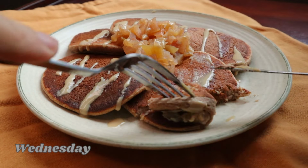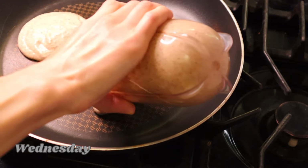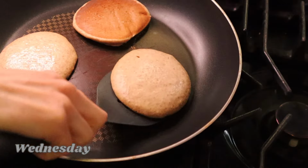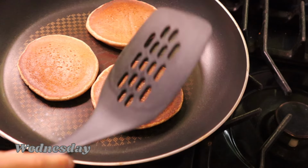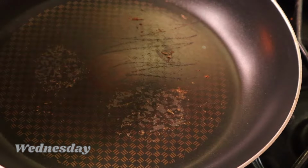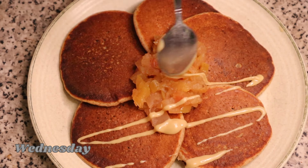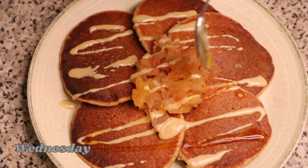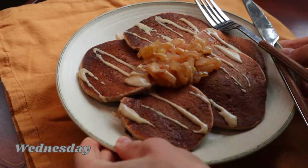So on Wednesday, I had a little bit more time in the morning, so of course I decided to make some pancakes. I'll link the recipe for the pancakes down below. But yeah, these are great. They're just made with oat flour, and of course I had to top them with some tahini and maple syrup, and I definitely added some more later on. But yeah, these were very good.